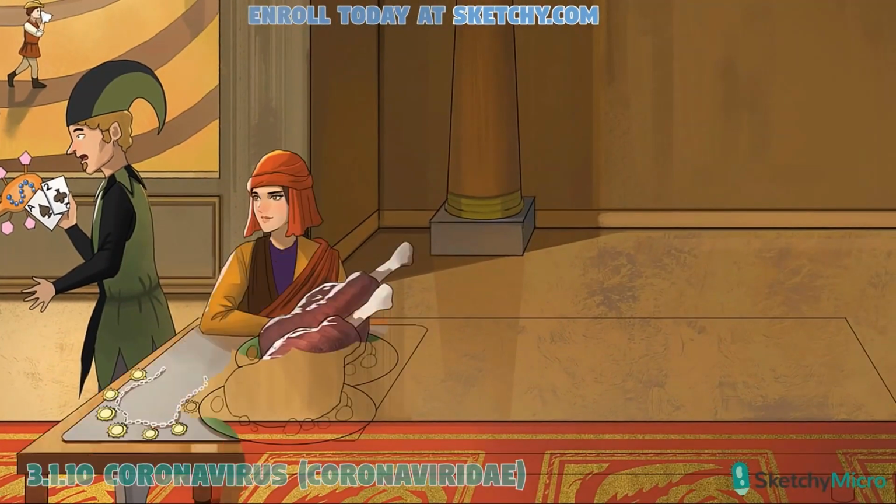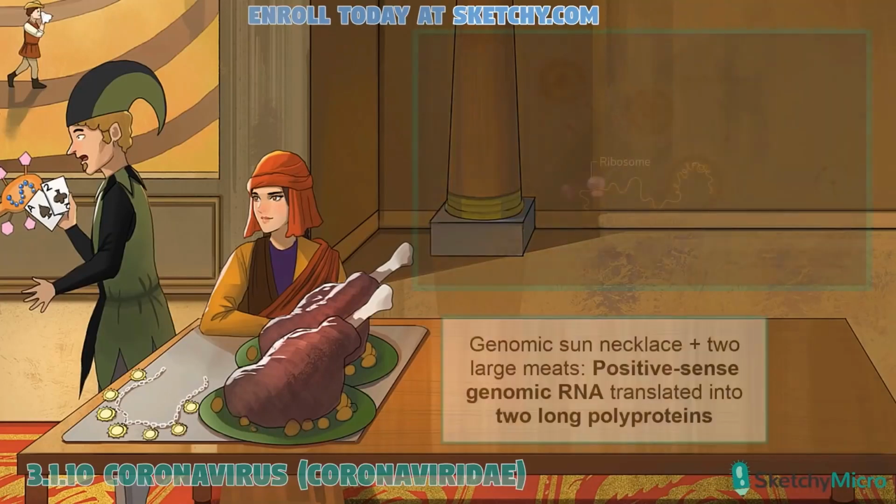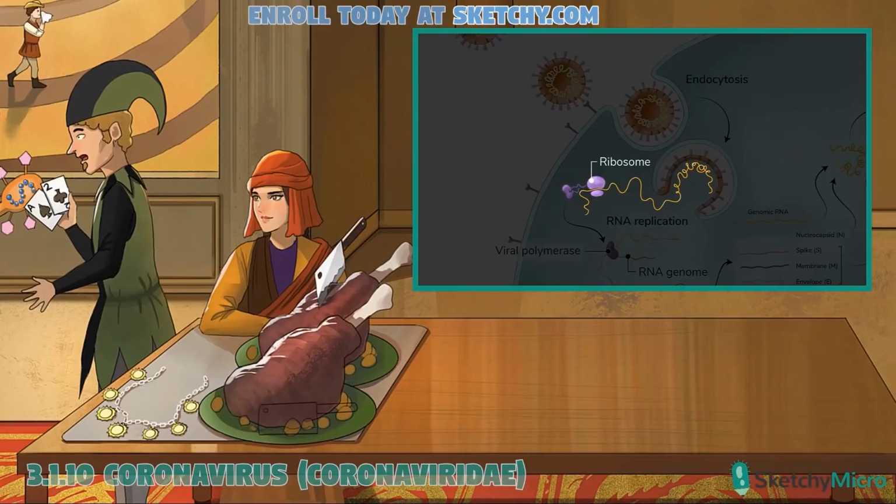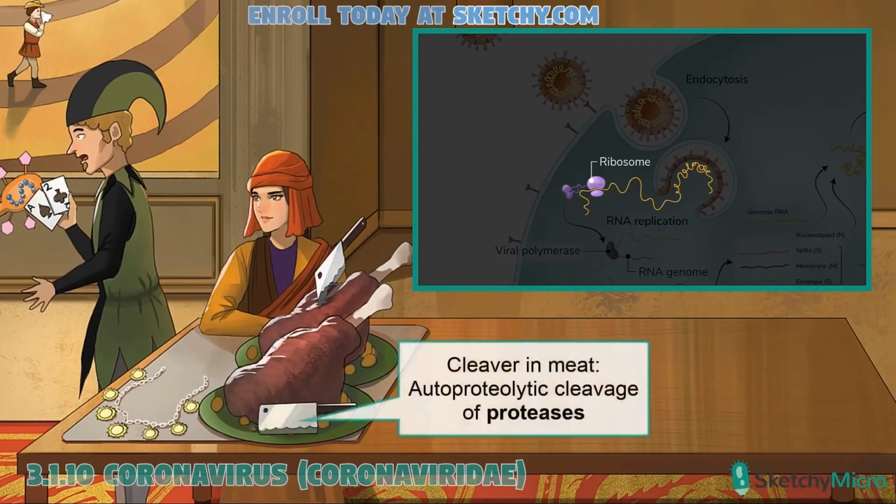Once the virus has entered the cell, the first order of business is protein production. The immediate production of proteins is possible because of the positive sense RNA genome, which we'll represent with orange sun necklaces. Since it's structured like messenger RNA, it can be directly translated by host cell ribosomes. That's exactly what happens here. A key gene, called the replicase gene, is translated into two long polyproteins, represented by two giant proteinaceous mutton chops. And take a look at these protein-cutting meat cleavers that came with the mutton chops, a recurring symbol for proteases.